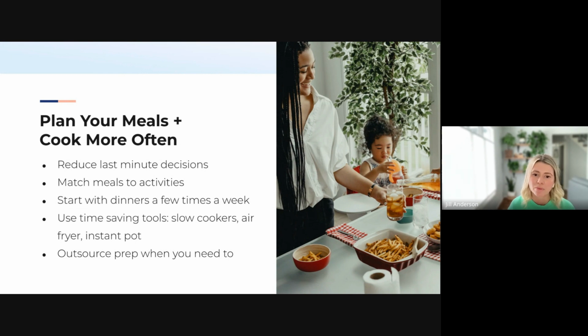So, having a plan for the week will increase your success with healthy eating and prevent you from relying on takeout or making those last minute decisions about food. If you want to learn more about meal planning, I would recommend attending one of our live meal planning group sessions.